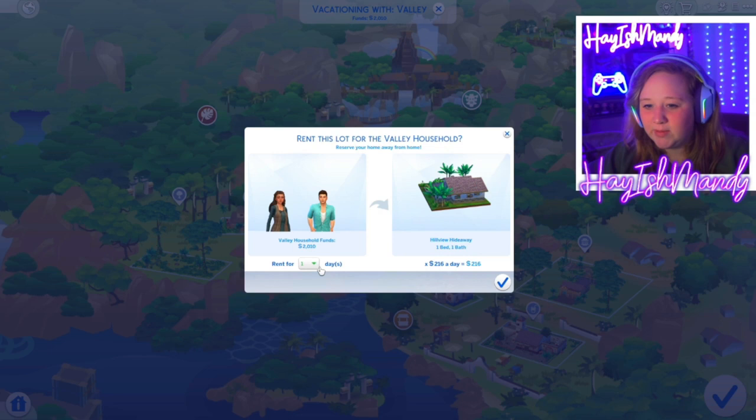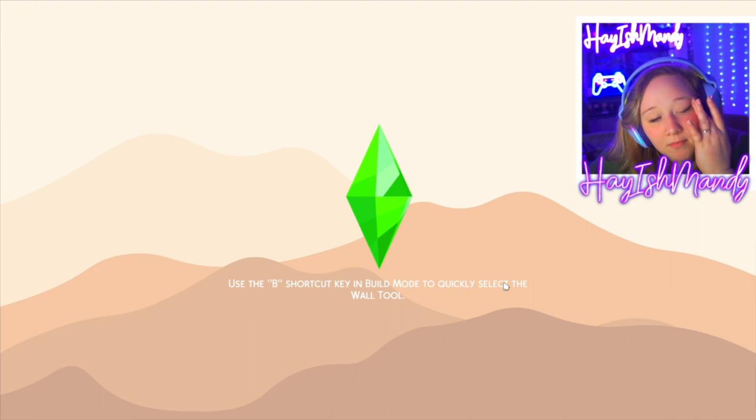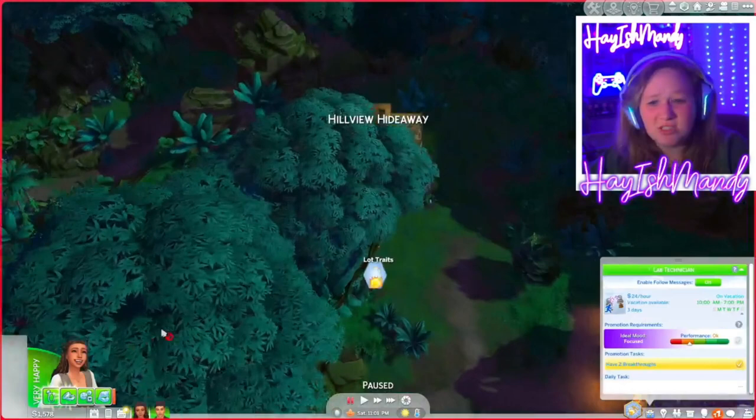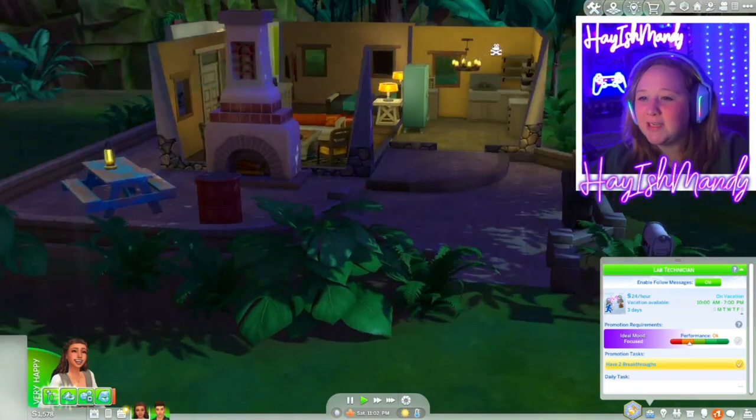There we go. We'll just say 2 days, right? 2 days is fine. We'll see if we stay that long, but we'll at least do 2 days, maybe. We can still camp in the jungle and do both. Yeah, we could still do both. All right, so here is our little humble abode.